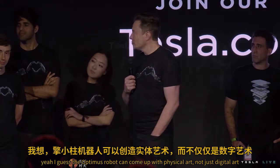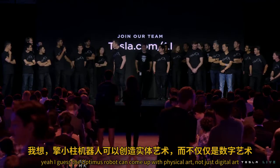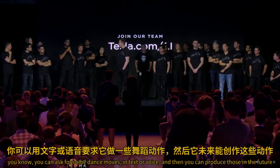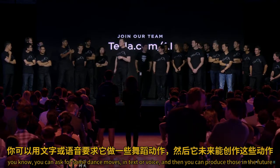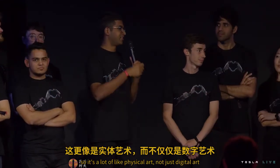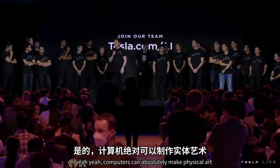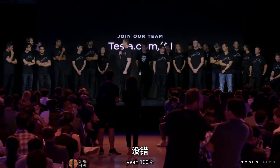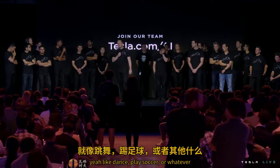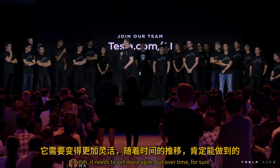Yeah, I guess the Optimus robot can come up with physical art, not just digital art. You can ask for some dance moves in text or voice, and then it can produce those in the future. So it's a lot of physical art, not just digital art. Yeah, computers can absolutely make physical art. 100%. Like dance, sure, play soccer, or whatever. I mean, it needs to get more agile, but over time, for sure.